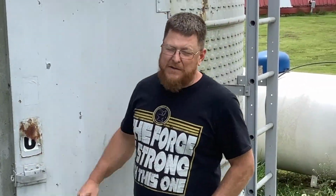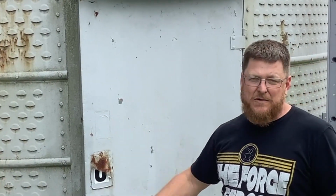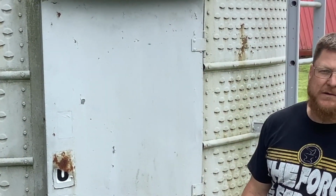Having that door there and the way this is, they're pretty secure. I don't have any real worries about the chickens in here. They're away from varmints. And it's pretty airy, so I don't have to worry about them getting too overheated in the summer either. Sweet.